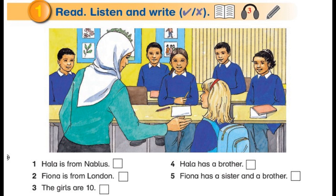Good morning, children. I'm your teacher, Miss Rana. Good morning, Miss Rana. How are you? Fine, thanks. We have a new girl in our class. Her name is Fiona. Please welcome her. Say hello to her. Hello, Fiona. Fiona, you can sit here.